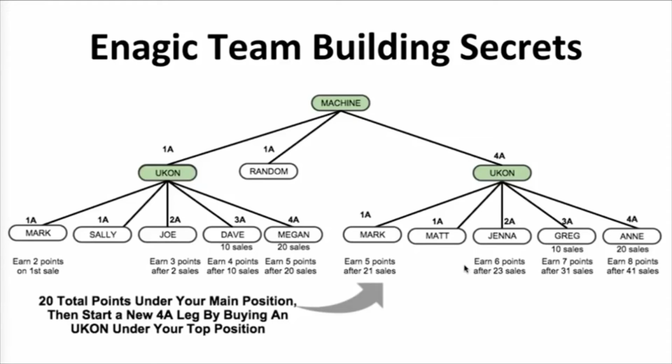Then, after you make those first 2 sales in the 1A lane under the second UConn, you can open a 2A lane on your next sale, which pays you 2 points on the bottom position and 4 points on the top position, which is a total of 6 points. Normally, it would take you 100 sales to get paid 6 points on your sales, but now you can do it after only 23 sales.